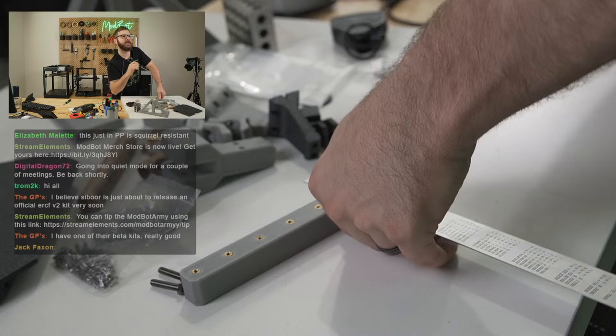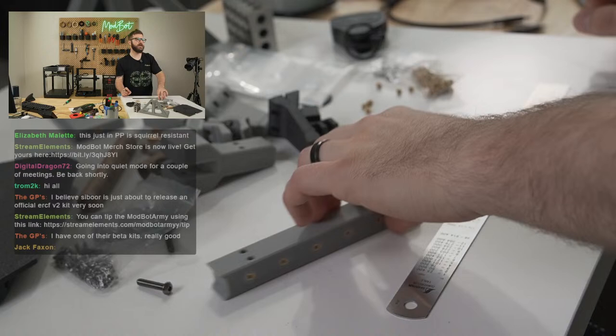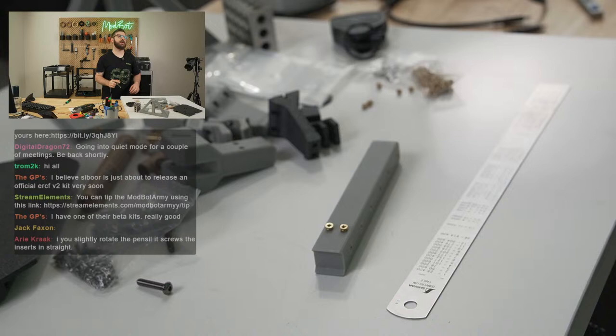There are currently no official certified ERCF V2 kits, but coming soon. Okay. I know that Cyborg sells one, or they've got one in the works. I've seen it recently being posted in a few places. Someone I follow on X or Twitter is building one, or just built one.